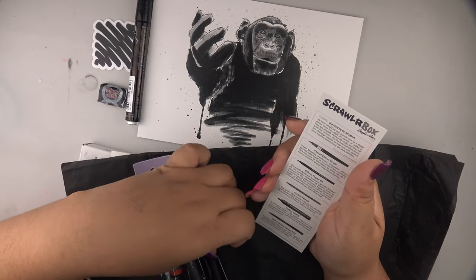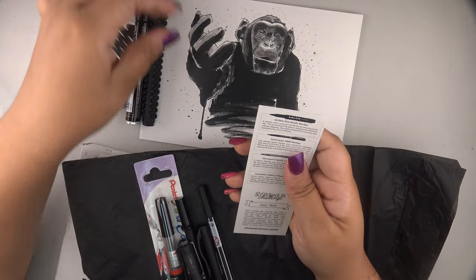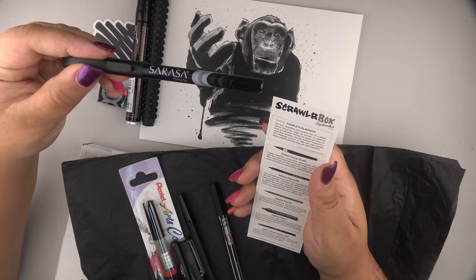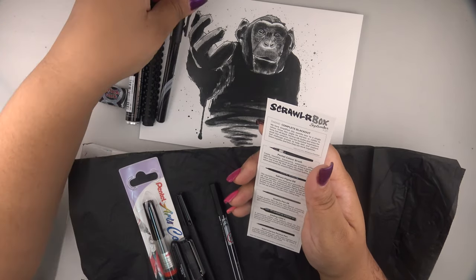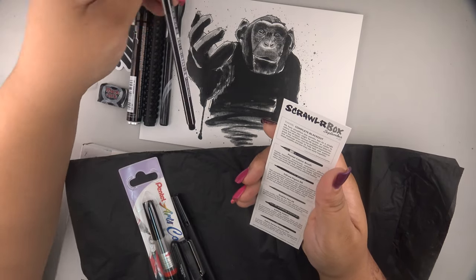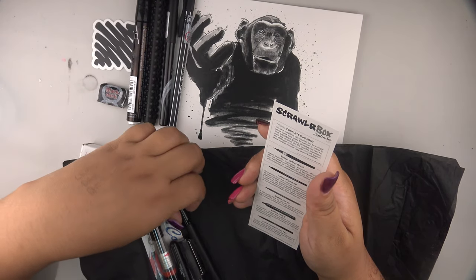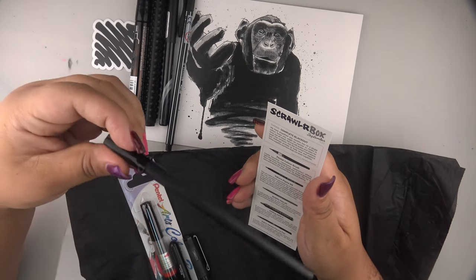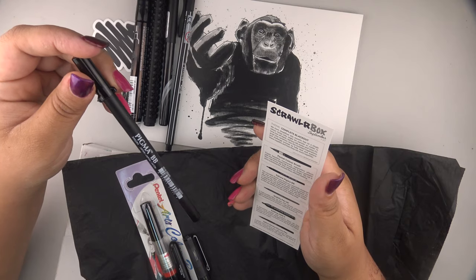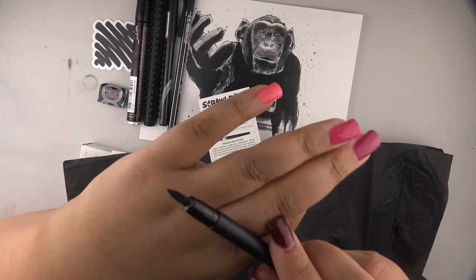I got another Artline 6 brush pen. I like these for hand lettering, so that's cool. Glad to have that. A Zebra Sarasa porous pen. A Stabilo Pen 68. I have another one of these in lime green I was using during this month in March. So that's cool. I like it. Sakura Pigma BB. BB, what does that mean? Big brush, oh yeah, I guess it does mean big brush, whoa.